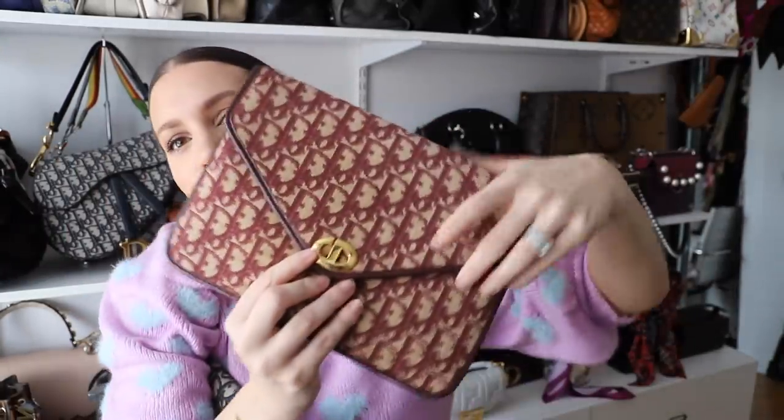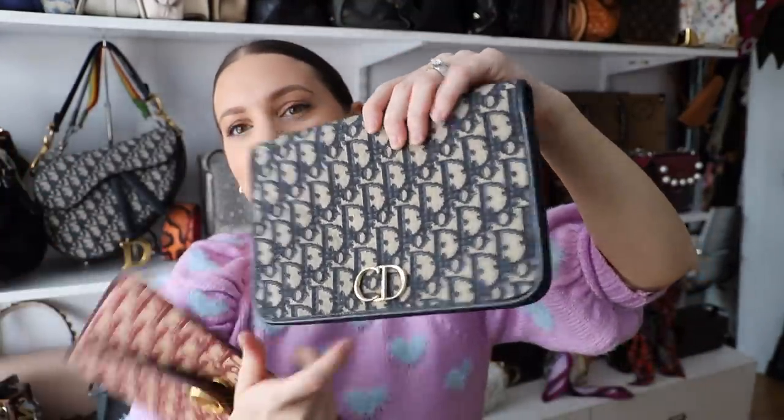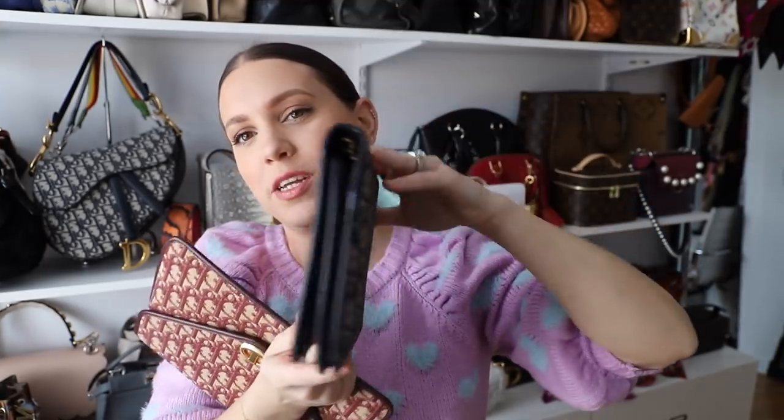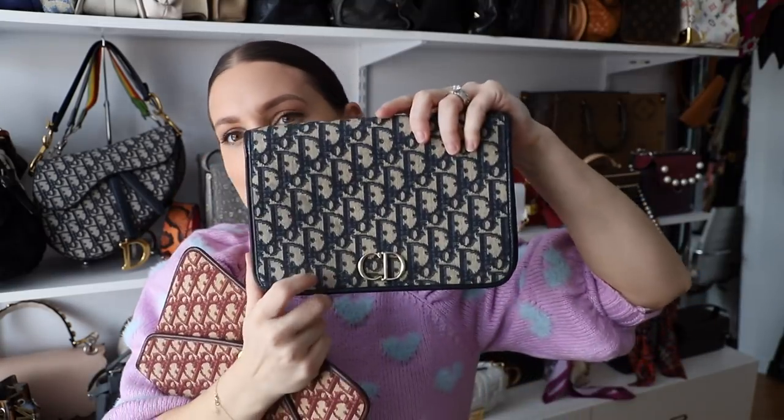I have this one in the burgundy that I love, but I do not love it as much as I love this one. This one is a trifold. It also has a crossbody strap that I never use. I really just use this as a clutch, but this bag, oh, amazing. I paid $100 for each of these. Like, when I tell you I love vintage shopping, I love vintage shopping.